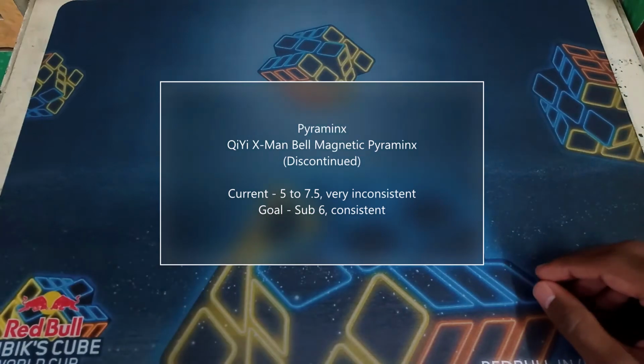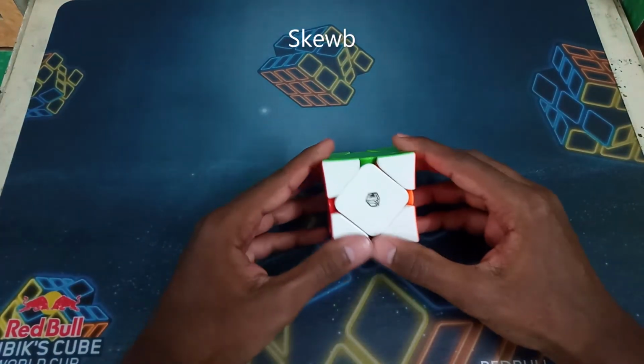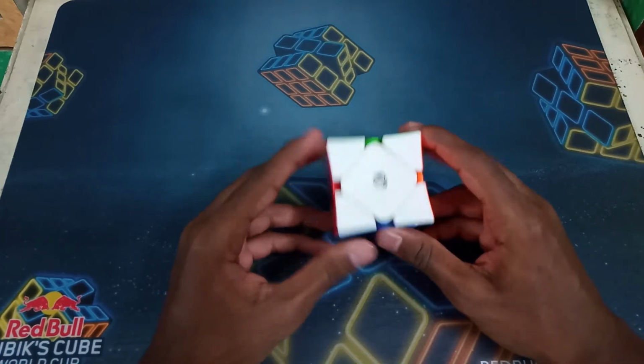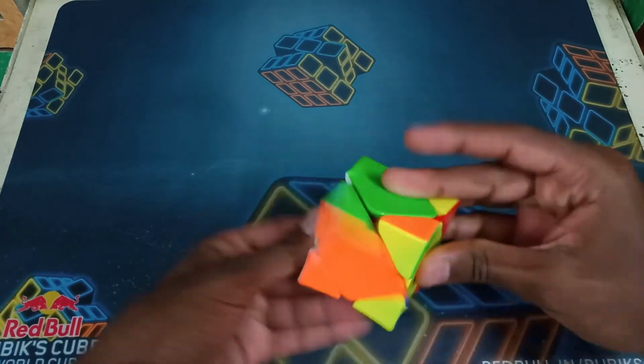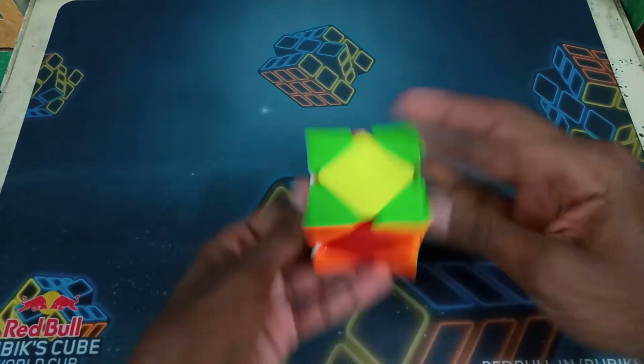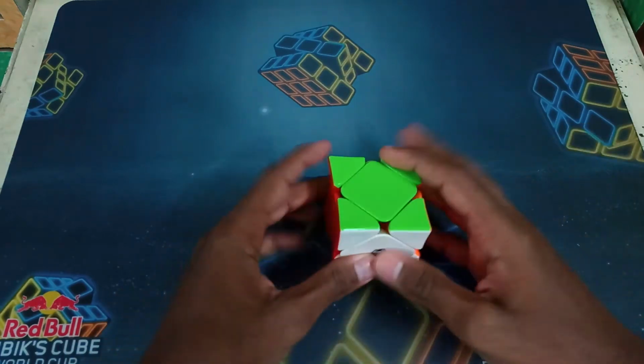So yes. Next we have the Skewb. This cube, I use the Chi X-Man Wingy magnetic Skewb. Very old Skewb, but very nice Skewb, and I really like it because my turning style is very slow, so it doesn't really matter what I use. And as you can see, I have forgotten how to solve. Oh no, I do remember how to solve this cube.